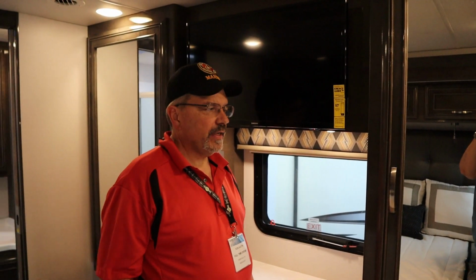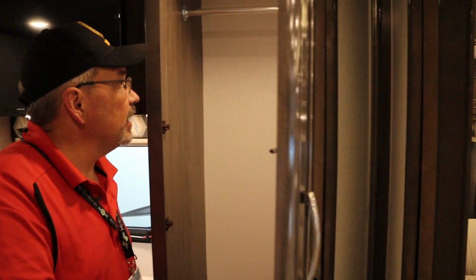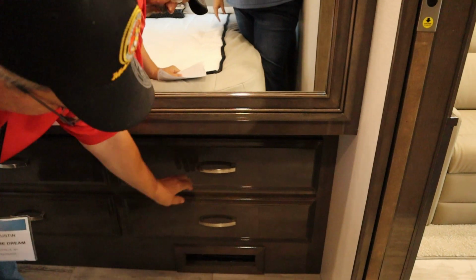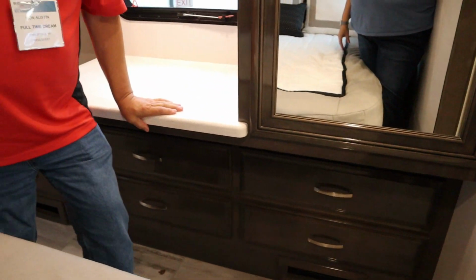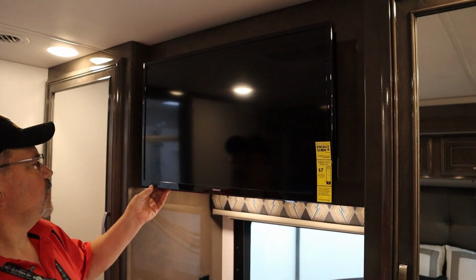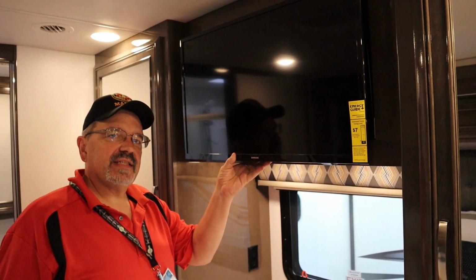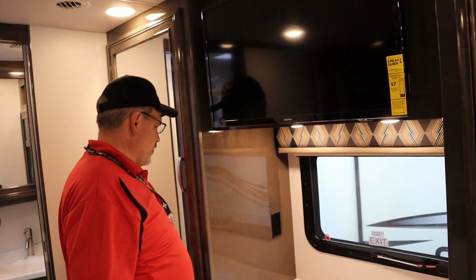On the other side of the rig from the bed, you have some really nice wardrobe closets. They have drawers underneath. There's an awful lot of storage in here. I have an emergency escape window. We have a Samsung television in here. There's storage behind the television, but I'm not trying to move things out and get things out of whack.